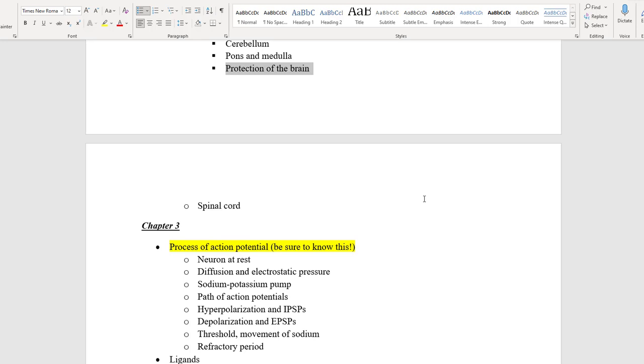So we have the cerebrospinal fluid there that is protecting the brain, acting as a shock absorber and also as an exchange medium, so that things that we need from the blood, like oxygen and nutrients, can get into the brain, and things that we need to get rid of, like debris, can leave the brain through the bloodstream.